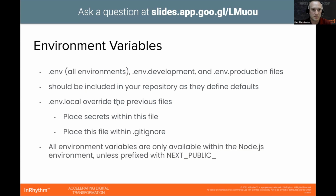But when you spin up your node application, these environment variables are going to be available for your code that runs server side. But if you want environment variables to be available and be sent to the client, so you can use them within your React components, you can prefix the environment variable with NEXT_PUBLIC, and now you can actually use it within code that will be sent to the browser.